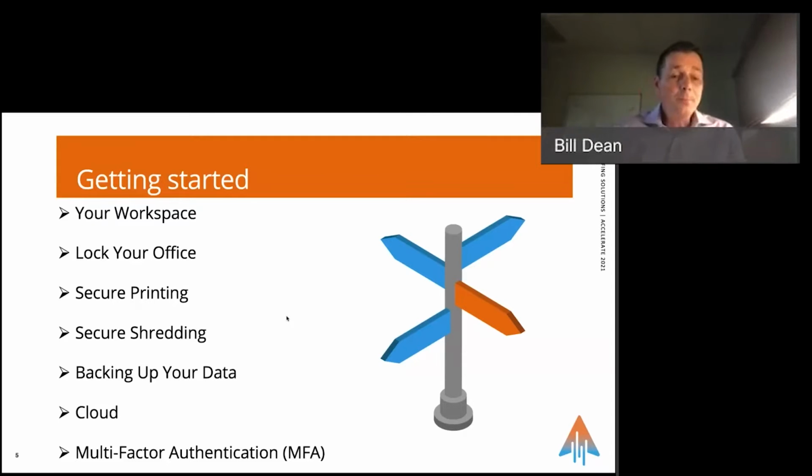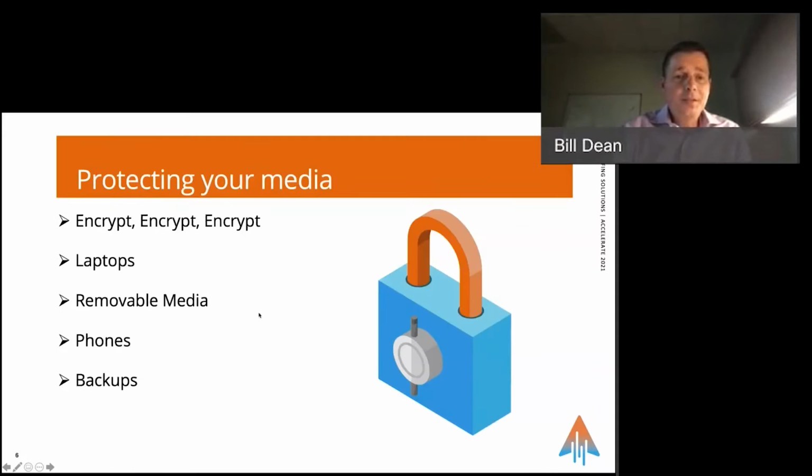Please store all of your working documents in the cloud, not on your device, just in case something were to happen. Multi-factor authentication. So this is not just for your company, this is for you. Your company has probably set up multi-factor authentication, which means you put in a user, you put in a password, and then they send you a 6-digit code that you have to enter to actually get onto the system. That is best practice.